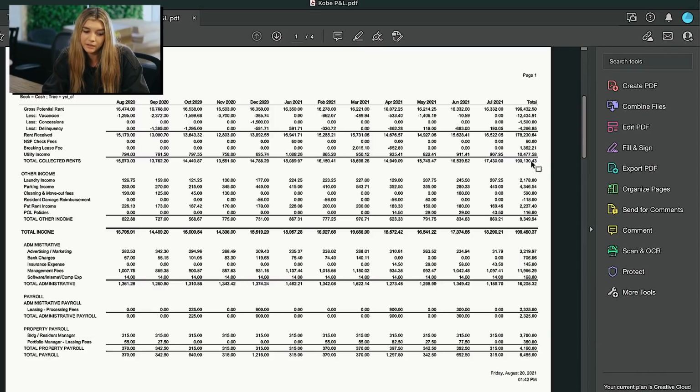I'd also want to check the utility income and then cross-reference what utilities the tenants are paying and how much they are paying per month. So this one was, I believe, $10,477, but it looks like they're paying a flat fee of $75. So I'd want to see what's included in that, because that divided by 14 is not 75. So I just want to make sure what that is adding into.